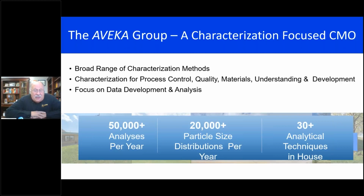This is a lot of analyses. Of those 50,000, over 20,000 are particle size distributions, and we're using over 30 different analytical techniques. We focus on this as a way to control quality, process control, and optimization. And if we didn't do this, I don't think we would really understand what we're doing, and we wouldn't be able to gain that economic advantage we're really looking for.